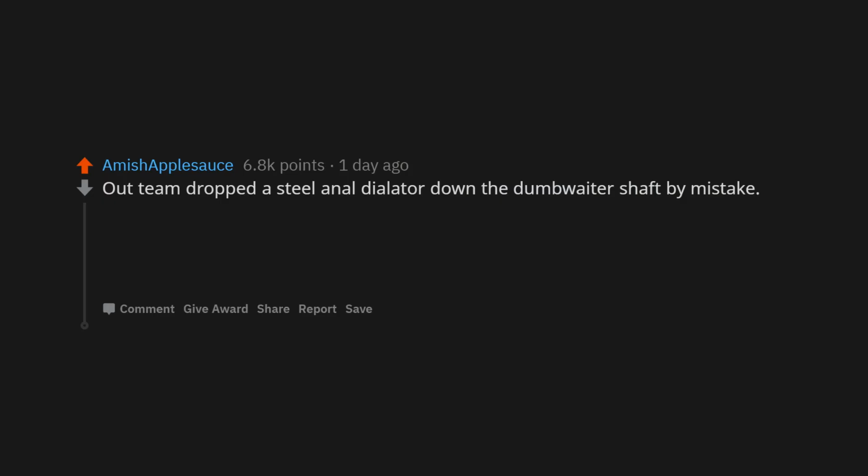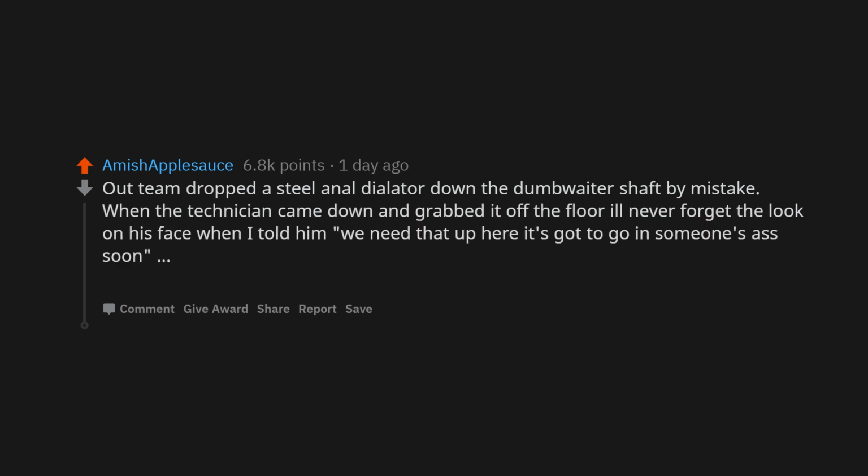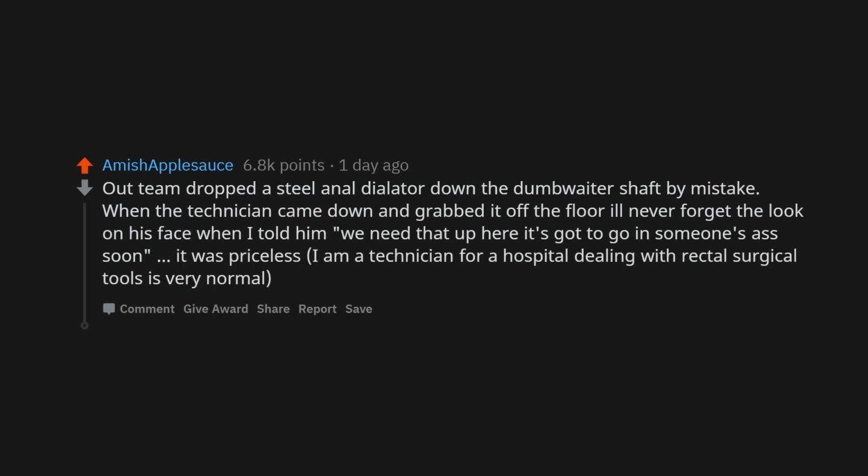Our team dropped a steel anal dilator down the dumbwaiter shaft by mistake. When the technician came down and grabbed it off the floor, I'll never forget the look on his face when I told him we need that up here, it's got to go in someone's ass soon. It was priceless. I'm a technician for a hospital. Dealing with rectal surgical tools is very normal.